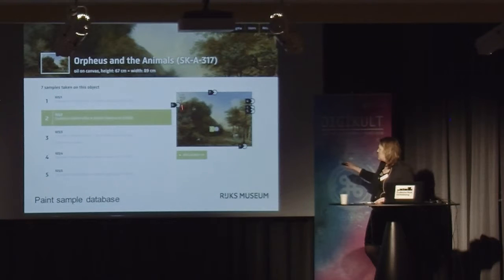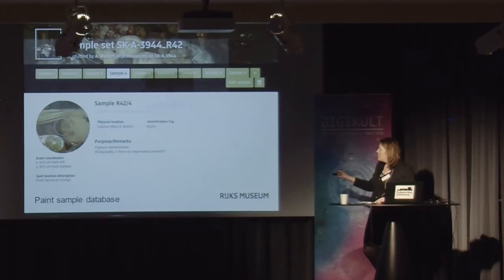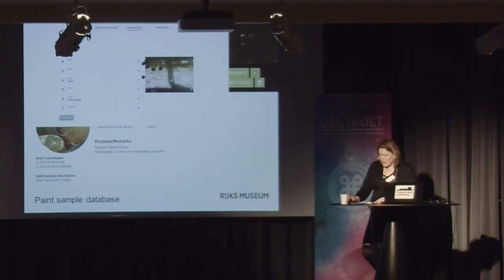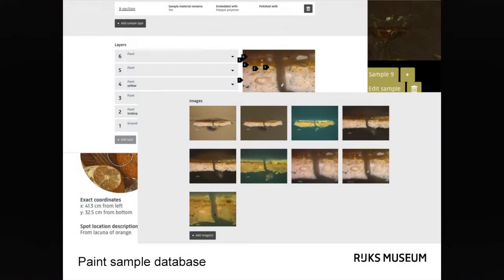There are 7 samples. A description of each sample. Sample number 4. And this describes all the different layers which a paint sample consists of and what they look like under the microscope.